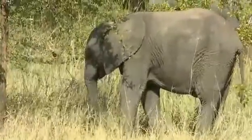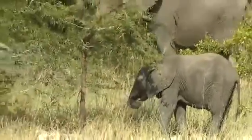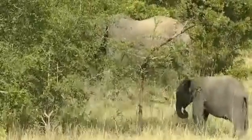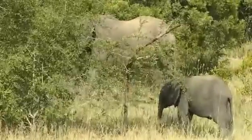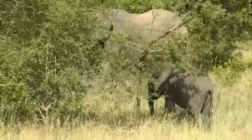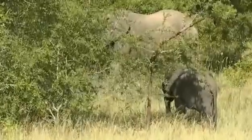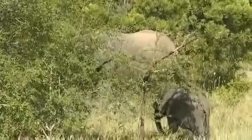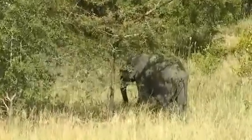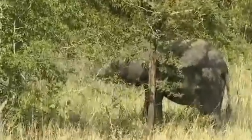And there's Big Mama with a young calf. That's the big cow. That's the matriarch. Hi Tammy. Thanks for the mail, Tammy. She's also a lovely old girl, that. She's much bigger than the matriarch we saw this morning. And a tiny little one. That little one's only about a year.